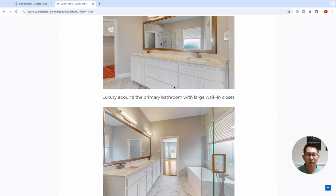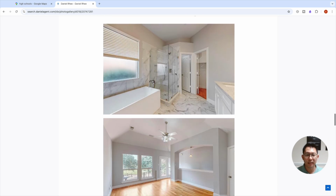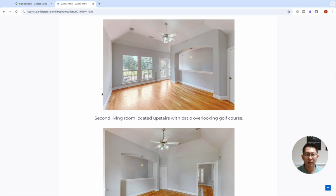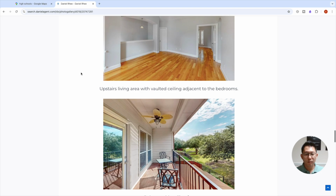And here's the primary bathroom. Looks fairly new. Seems like it's remodeled, upgraded with flooring here. The tiles, the bathtub looks pretty neat. The shower. So this primary bathroom looks pretty clean overall. Here it says second living room located upstairs with a patio overlooking a golf course. So we're on the second floor here, and we're on the patio overlooking a golf course. So that has probably a really good view.